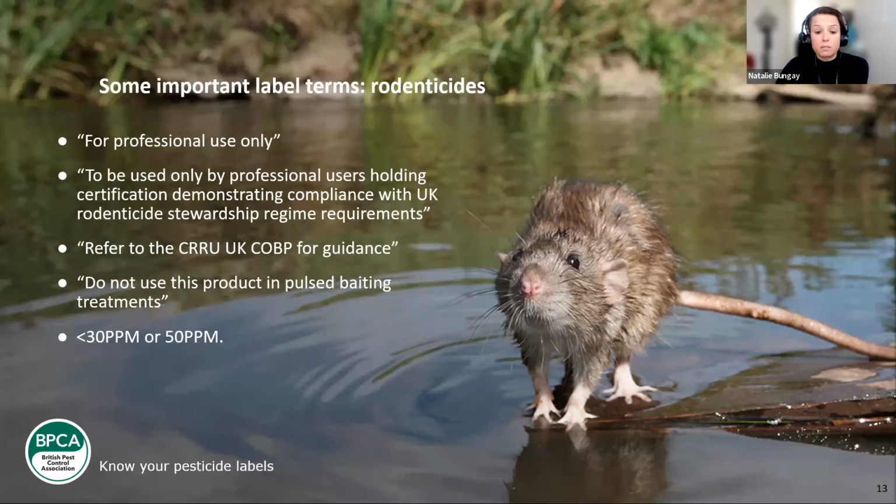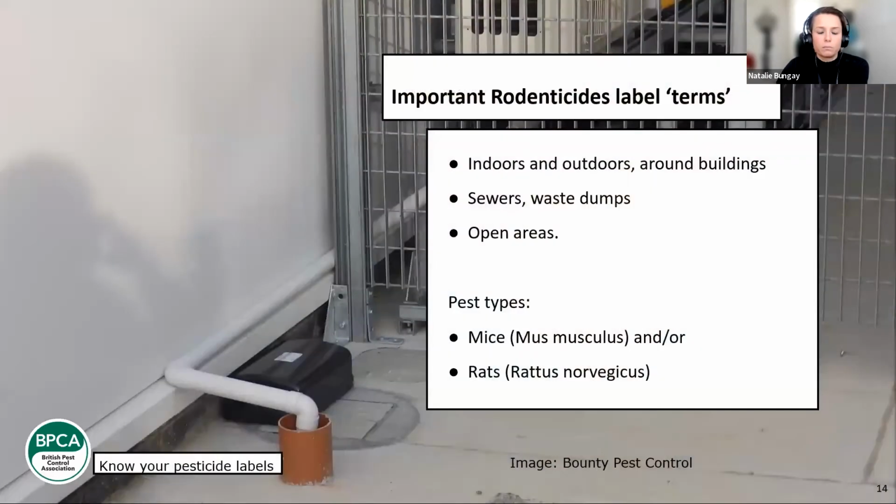So let's move on to the importance of rodenticide label terms. Indoors and outdoors and around buildings are really important. It doesn't say all of these in one go; these are just examples of what they may say. Indoors is relatively straightforward, outdoors is quite descriptive, and around buildings is very descriptive.